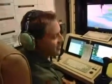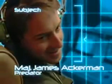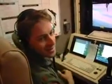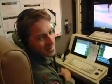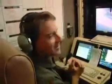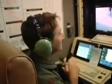Well, the biggest noticeable difference is your lack of sensory input. So, flying a Predator versus other aircraft, you don't hear the engine, you don't feel the aircraft move, you don't feel the buffeting from the wind or the turbulence. You don't feel when the aircraft rolls into a turn or climbs or descends.